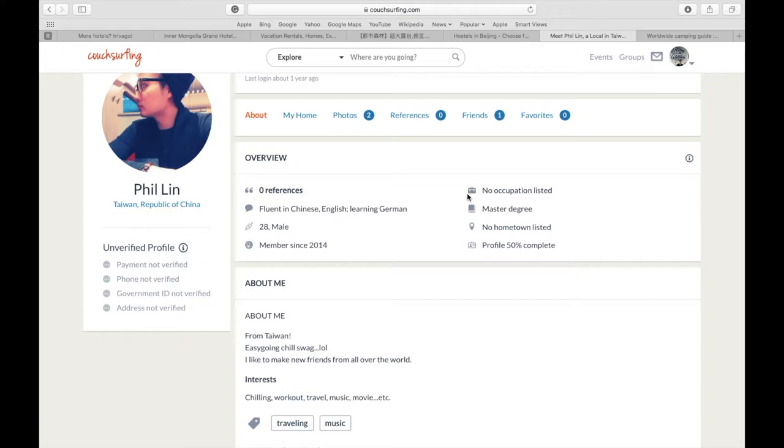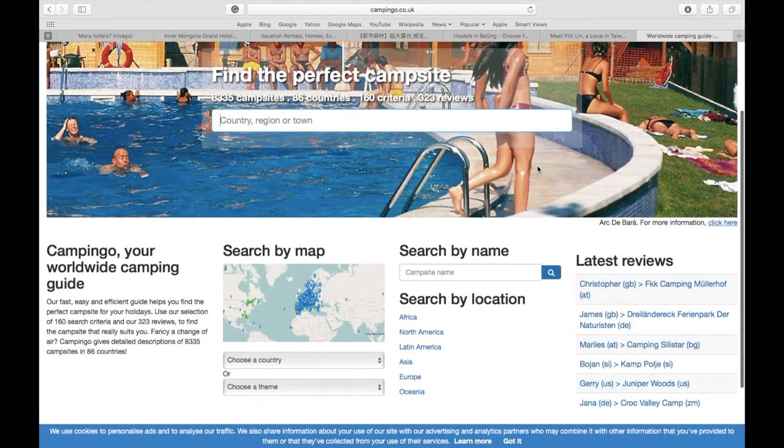With Couchsurfing, you can stay for free in a place. So compared to hotels being 100, the Airbnb being like 60 or 50, hostels being like 10 a night, if you want to go for free, you can stay at Couchsurfing. And then camping. I don't know if there's actually any camping in Beijing, but we can check.